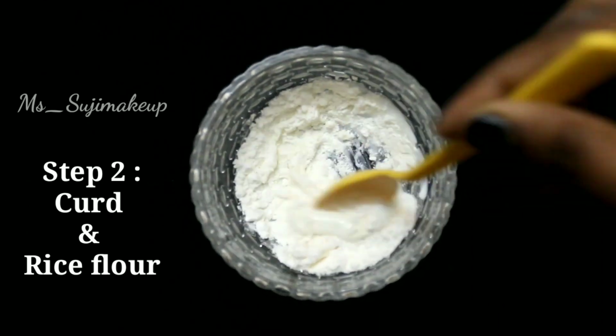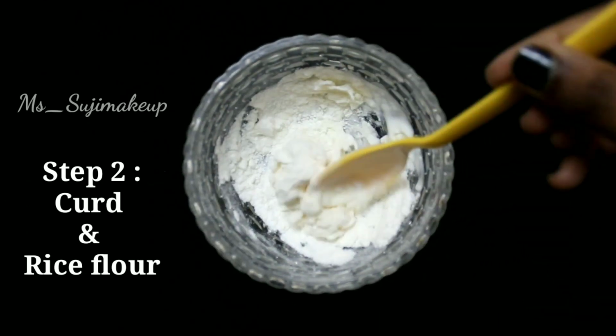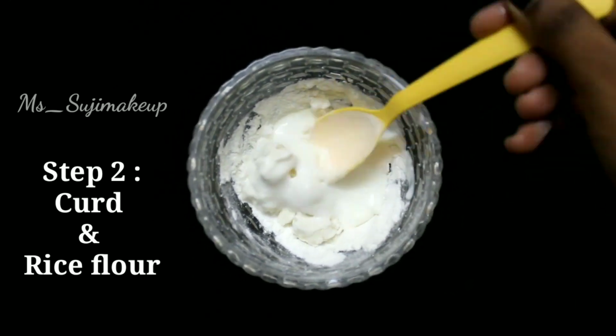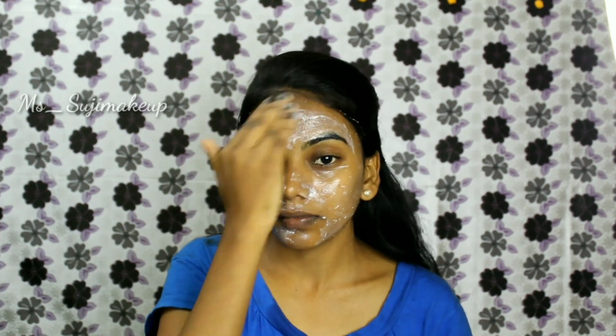Adding these 2 ingredients and making it as a paste. This face scrub is for various skin concerns like whitening, getting rid of acne and dark circles. This scrub is also known as a home remedy for removing tanning.